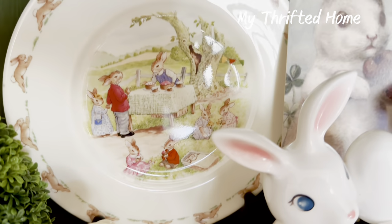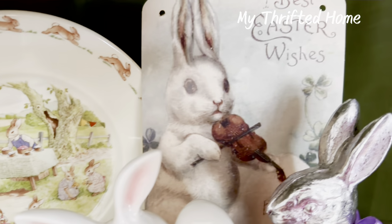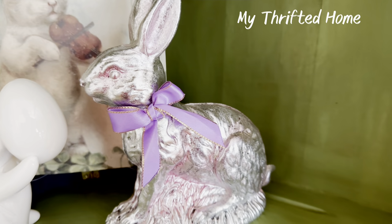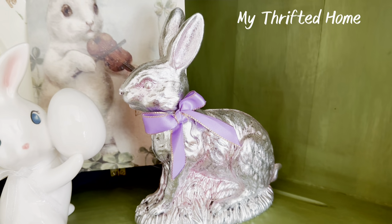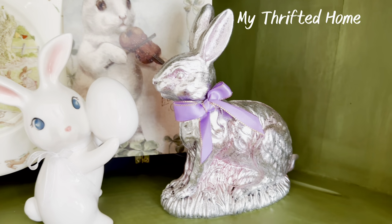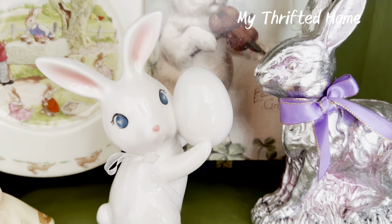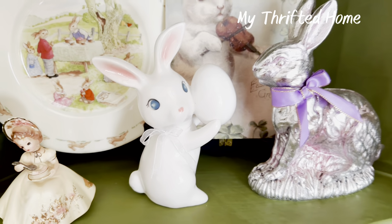The plate back there came from eBay, another of the faux vintage signs from Amazon. This guy, I don't remember where I got him or how long ago I got him. Could have been Target, could have been Hobby Lobby. I've had him for probably two or three years now. And this little guy is new from Target this year, from their dollar section. Isn't he so sweet? Has such a vintage look.